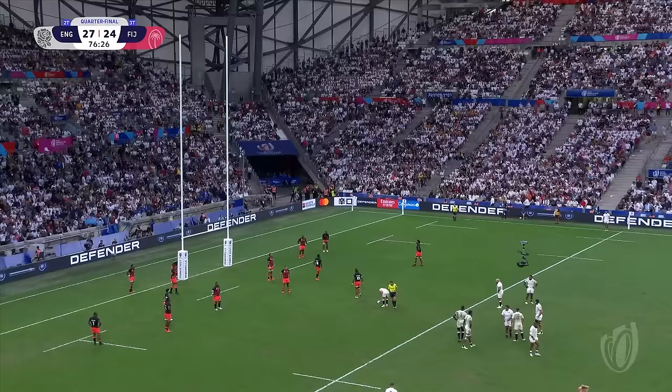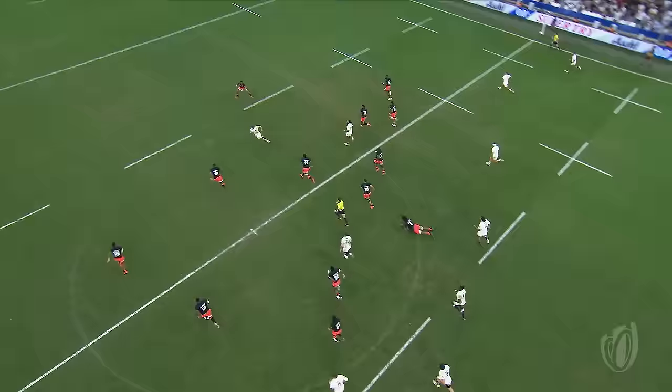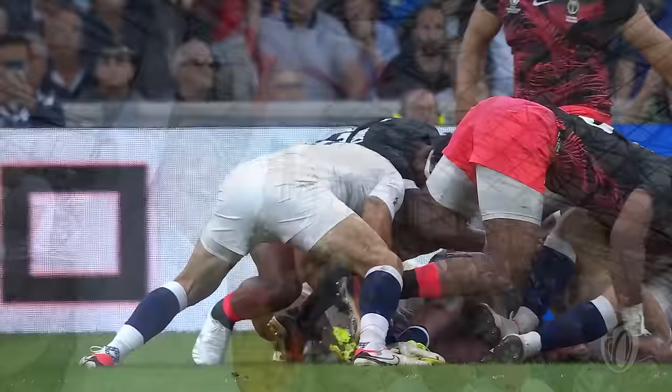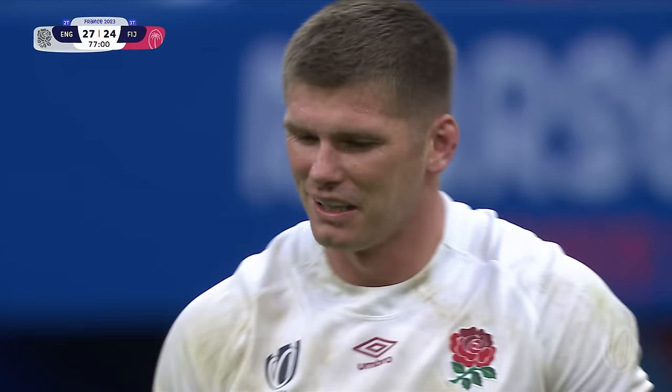The little offload, just missing the runner. Look at this, through the gap, the little pop pass too hard. Unhand was Massey. He may well have been under the poles had that gone to hand. Instead, it's gone all the way up the other side. This man has been an absolute revelation for England for the tournament. Big and strong and powerful with real pace. He can go, can't he? This means it's a converted try to win it for Fiji in the last 2, 2.5 minutes.